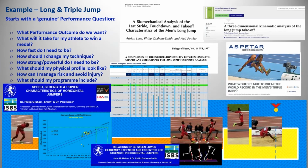And other things like how can I manage risk and avoid injury, and what should my program include? So you can see at the bottom there, we've just got some work I did with John McMahon as part of his undergraduate degree at Salford, and we presented that at an ISBS conference, looking at leg stiffness, joint moments, joint power, doing a simulated hopping test.